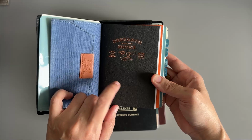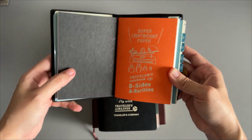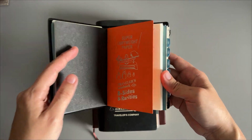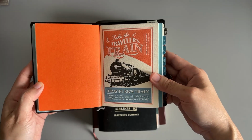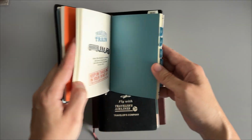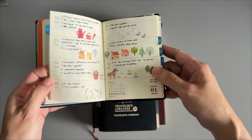We have a plain research insert. So this is just to put in some notes. This one, super lightweight paper, is used for morning pages. And then we have the insert that came with this one. So I just leave that one in. And then finally, the fourth insert is the weekly, Passport Weekly.